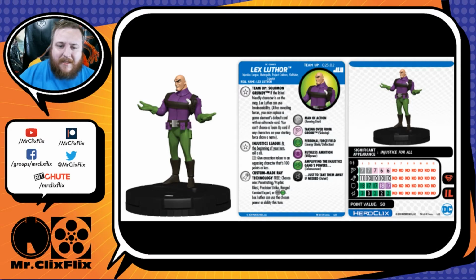Then he's got a couple clicks of outwit in there, which look really good. This is a solid figure in my book. And again, the sculpts on these are just really good, so definitely happy with Lex Luthor here.